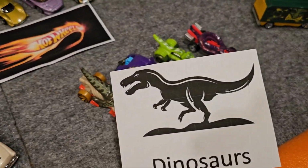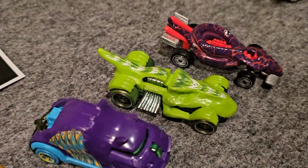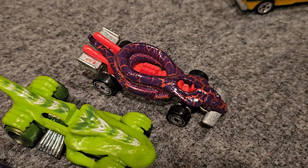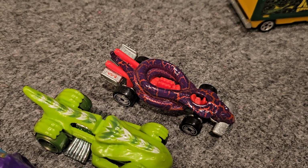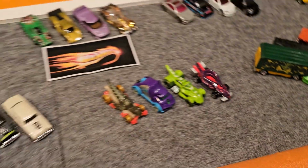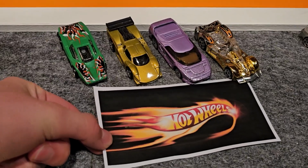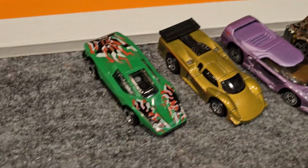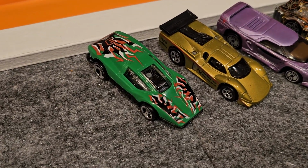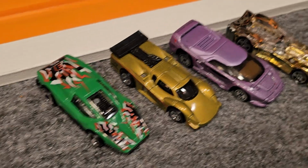And Ethan's got the dinosaurs. So I've got Velociraptor, Triceratops, Tyrannosaurus Rex, and then we'll just call that a snake from Jurassic Park. Hey, there were snakes back in the time of dinosaurs. So these are the Fantasy Hot Wheels. And this guy right here, that is a Silver Bullet. Arrow Flash is also named for it.